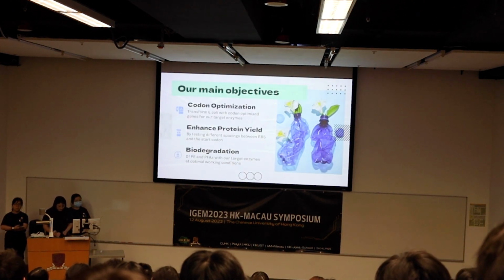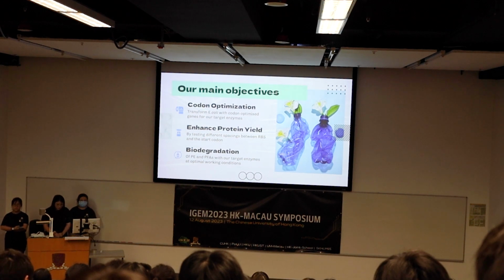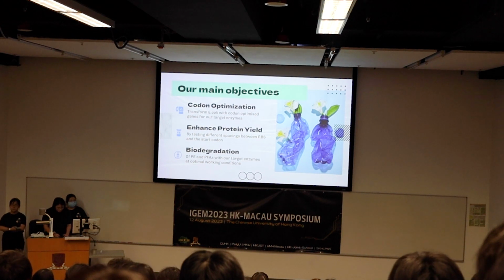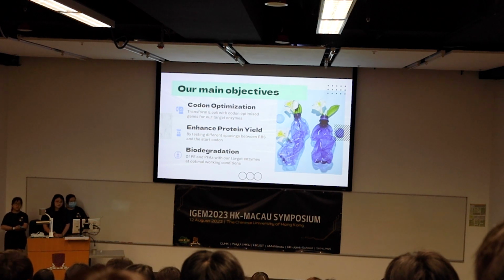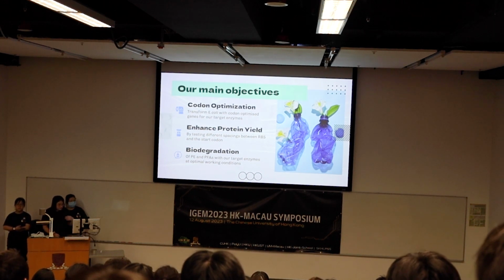So our project aims to investigate these three aspects. The first is to maximize the protein yield by producing codon-optimized genes that ease the transcription process of our enzymes by adjusting the spatial distances between the RBS site and the start codon. And we will also determine our plastic degradation efficiency of PE and another material called PFA by measuring enzymatic activity and the optimal enzyme concentration as well, in order to undergo our biodegradation experiment.